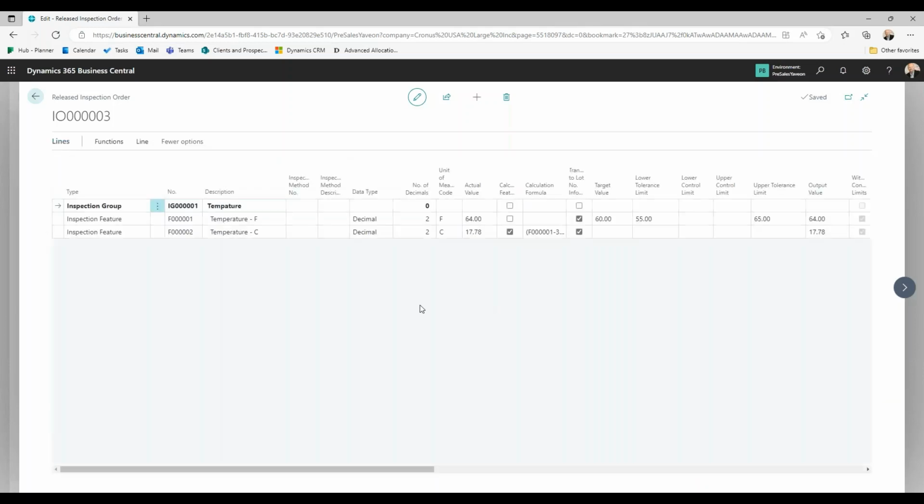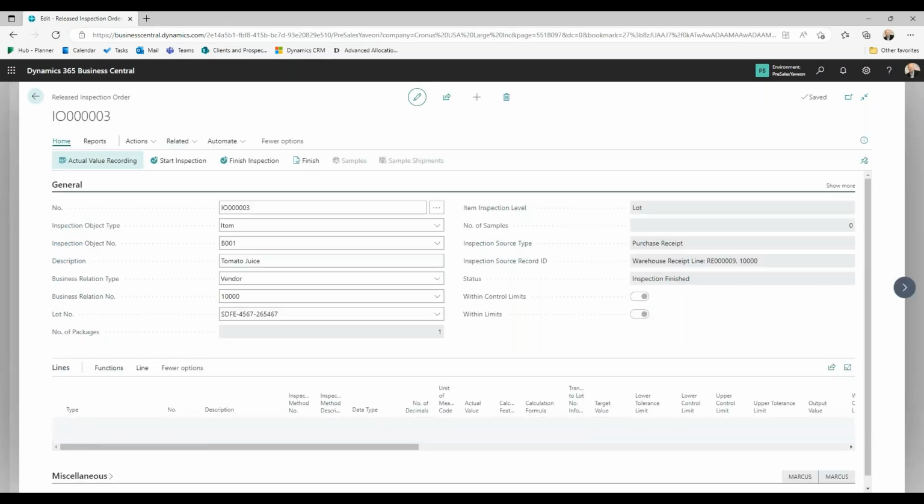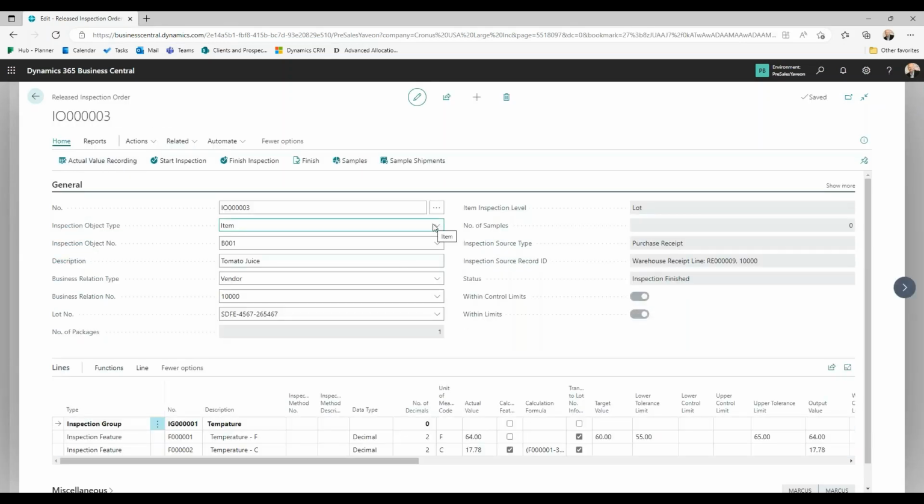But down here at the bottom, what this shows me is it prompted me for one inspection for the lot in this particular example, and then the operator can record the actual value of that particular inspection, the results of the inspection, etc. Okay? And this would then create, again, an inspection order that I can process in the system.